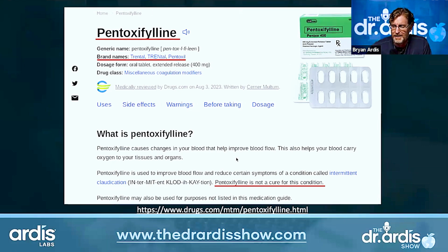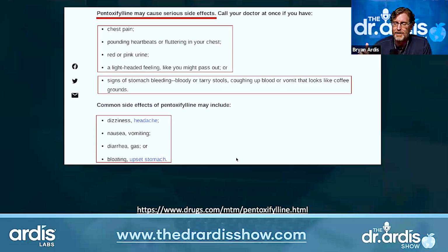They tell you, the medical profession knows that drug is not a cure for this condition. These are some of the serious side effects of that drug that your cardiologist may prescribe or your general practitioner may prescribe if you have varicose veins, spider veins, ulcers, or swollen limbs. It has serious side effects that include chest pain, pounding heartbeats, or fluttering in your chest. Who wants that? Red or pink urine. That means you're bleeding from your kidneys or your bladder.